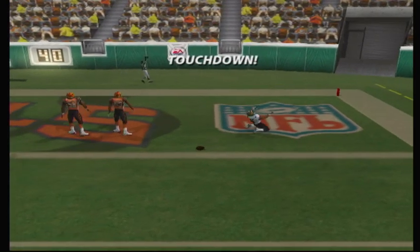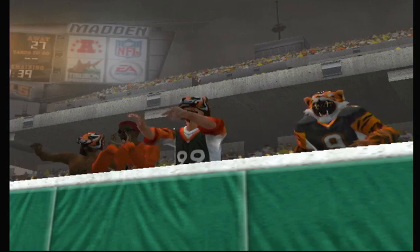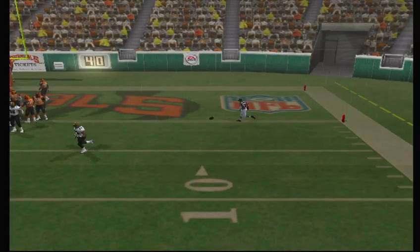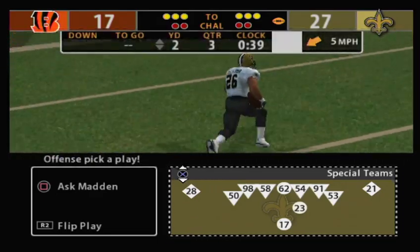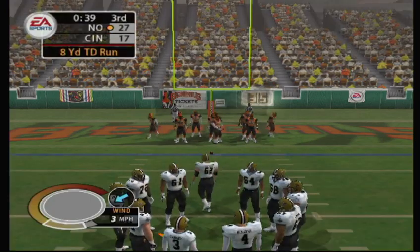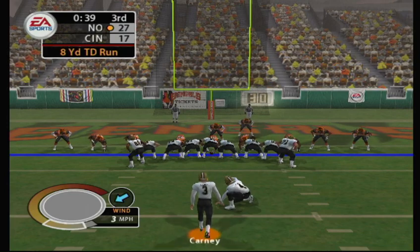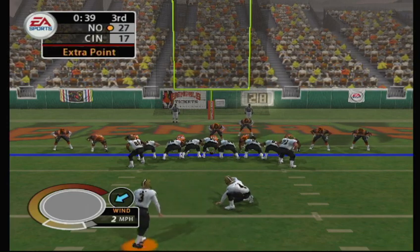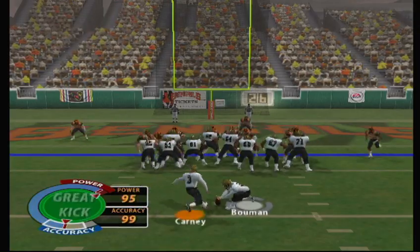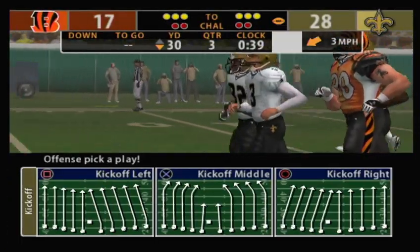He's on the run. Deuce is in there for the score. Great rushing touchdown there. He just kept his legs churning and moving on that one. Nobody was going to keep him from scoring. Hart comes in for the extra point. And it's on its way, and he tacks on the extra point.